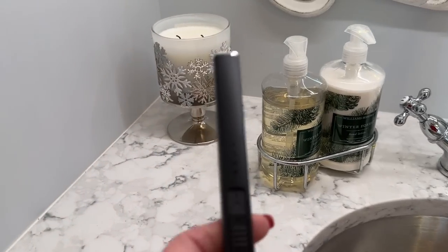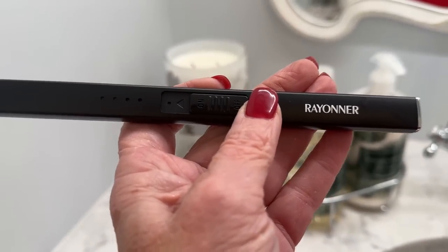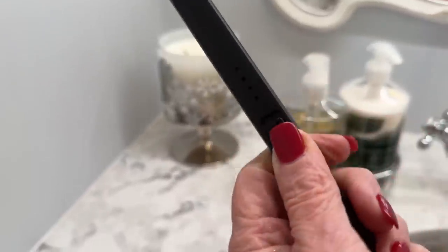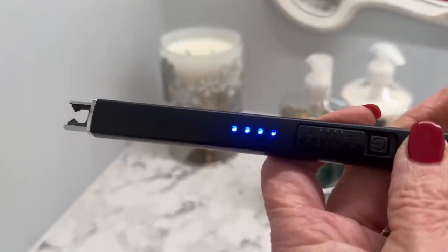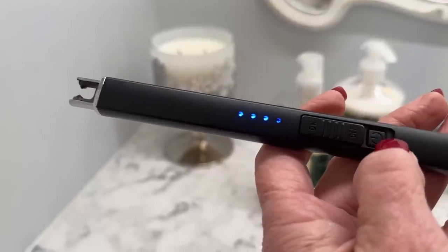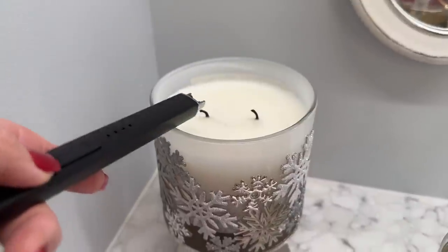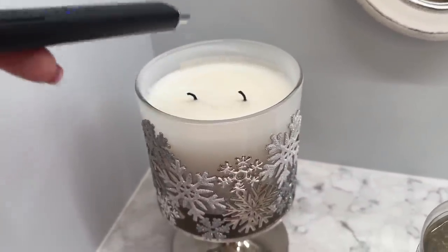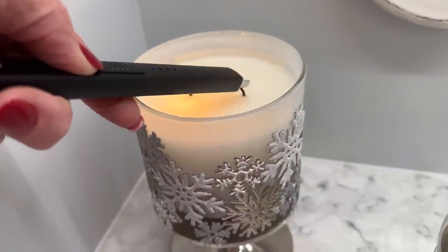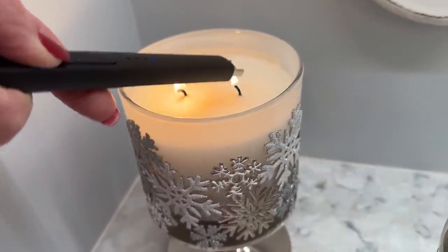Let's see if I can do this with my left hand. So I showed this in a different video. You slide this up. If there's 4 lights on, it's charged, and then that little thing comes out, and the ignite button is underneath there. So it's right here where my thumb is. So I'm just gonna hold it. It works better than I'm showing.